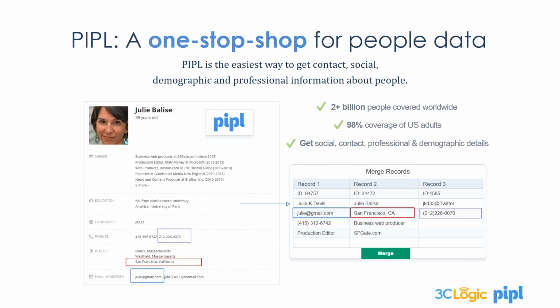We use this example of Julie Belize, which is not, I don't think, a real person. This is to protect the innocent, we've put together an example profile here. I think there might even be some of my own information in here as well.